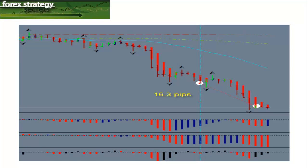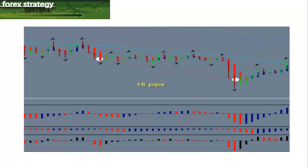Here's an example. Here was a trade that was taken, 16 pips. And here's another trade, it was 18 pips. Now, what if you'd taken those in the same day? You would have made more than 20. What if you'd taken one one day and another on another day? Well, you're close to the 20.